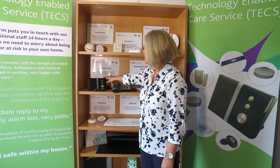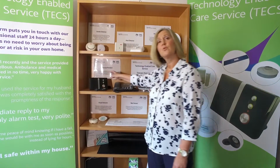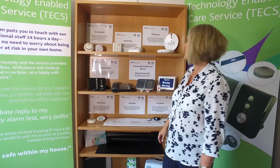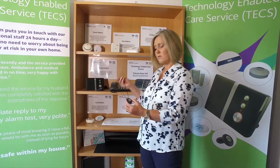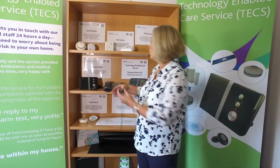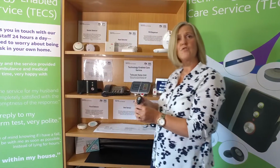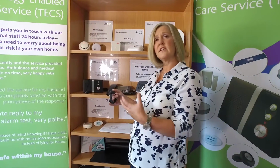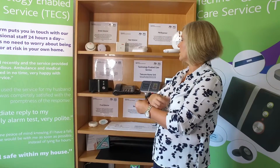The base unit, as I say, looks like this and has a large red button. The button is what you would press for assistance if you ever needed help. It also comes with a pendant. The pendant can be worn round your neck on a neck cord, or it can be worn, depending on your needs, on a wrist strap round your wrist. We tend to find that the ladies like to wear the neck cord and the gentlemen prefer to wear the wrist strap round the wrist.